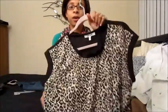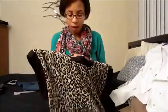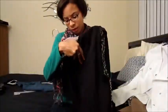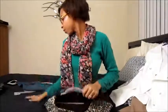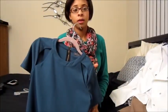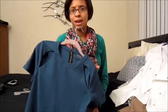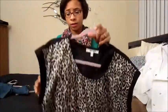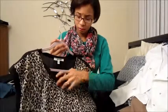The next top was a gorgeous cheetah print. What is it? Daniel Rain. Oh, this top was $19. I think it was on sale. This was on sale. It was $10. So I was like, $10? I get it. I mean, it's still cute.